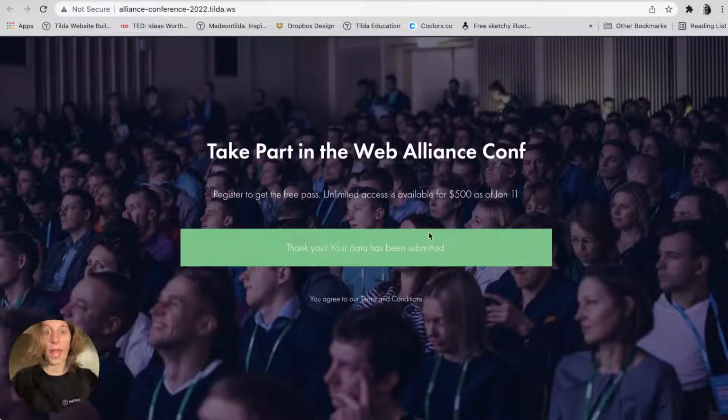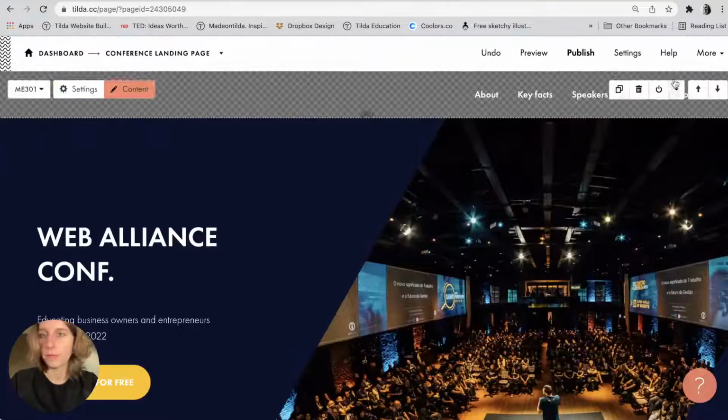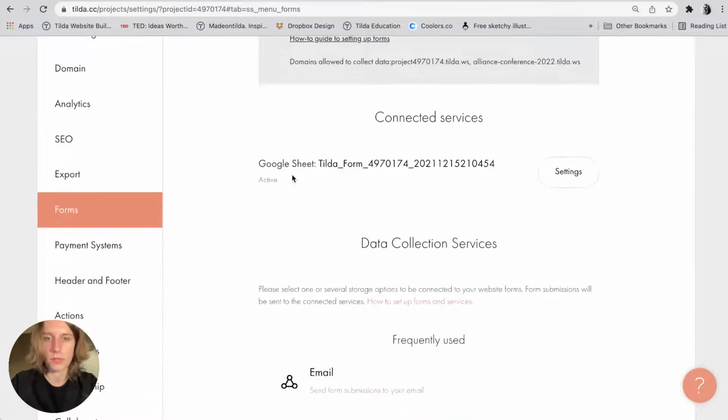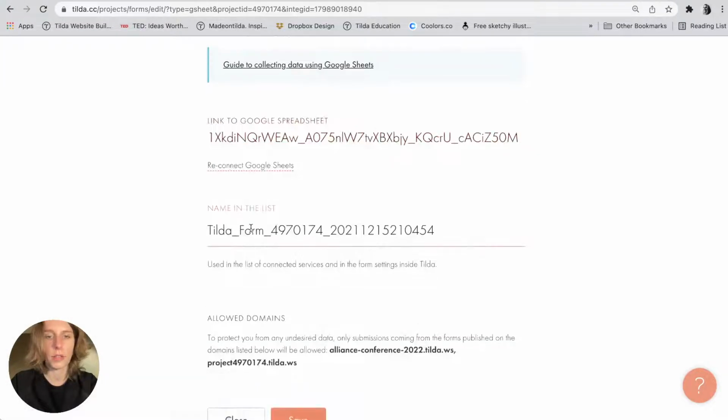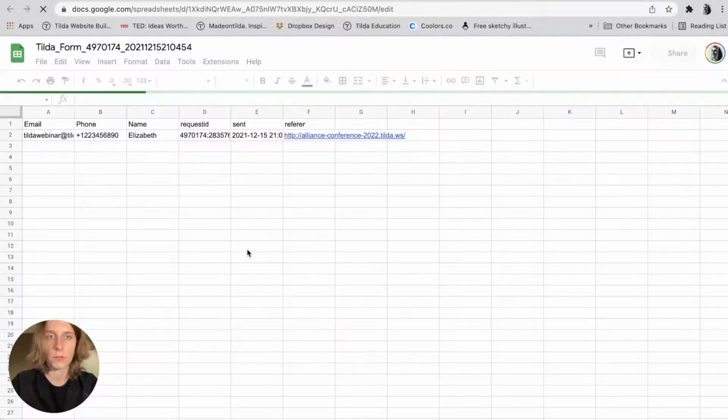And now, how do I have the access to this Google Sheets table that was created? So I go to Site Settings again, to Forms, Google Sheets. You see here, Connect Services. In the settings, you can rename it. Okay, and here is the link to the spreadsheet.